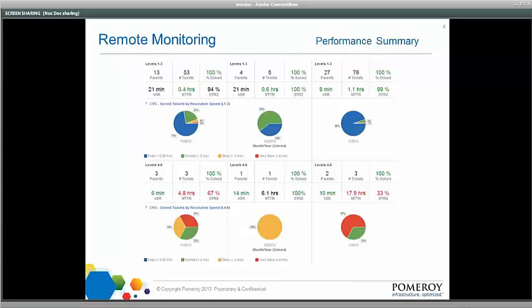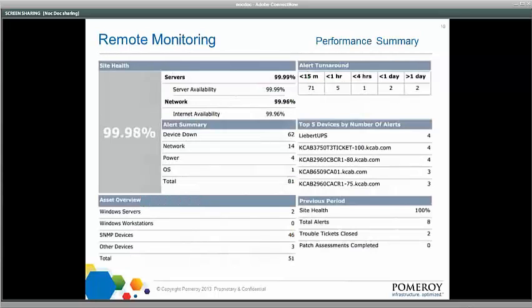All well. As I look at the overall performance metrics, this is just an executive summary by both device and server availability, something from an executive view, just to be able to pass 99.98 availability overall.